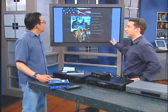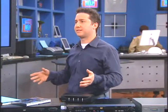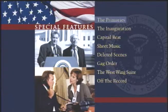Well, this one's particularly easy to find. You pop in the last disc, the fourth DVD, which is bonus features, and all you do is press the left arrow button and then the right arrow button. Left, right. And then a little star will pop up. Again, that's your clue. So you press the enter button.